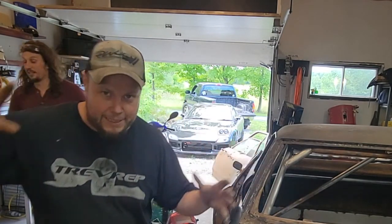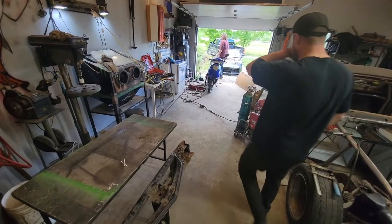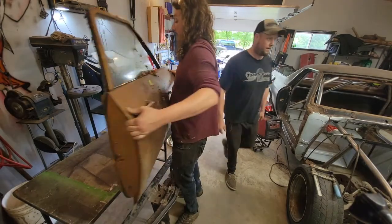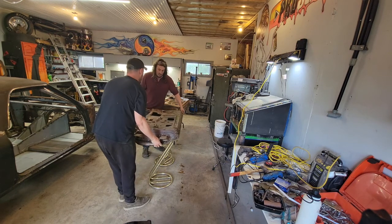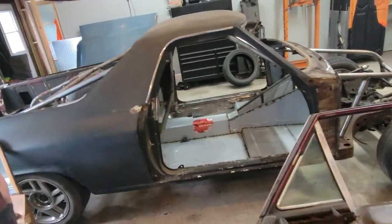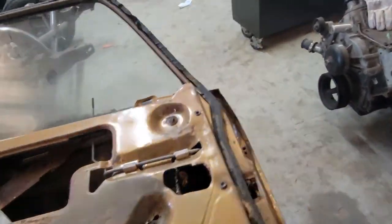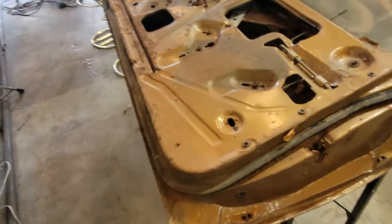Let's clean up a little bit and make a quick comparison of the doors, if you want. So this door came with that car, the El Camino, and this one was, I guess, a spare part off of something, because the other car that went is actually blue. But let's check them out.